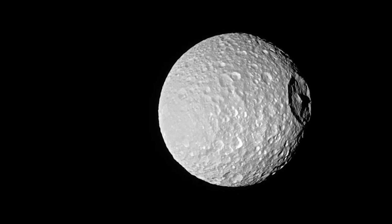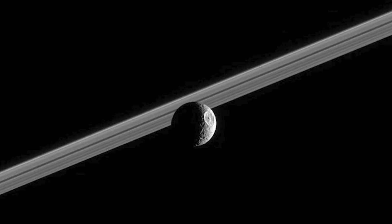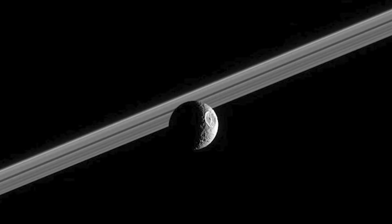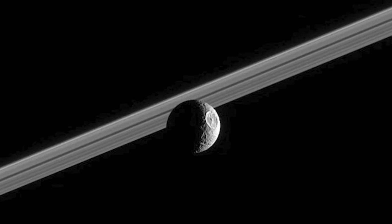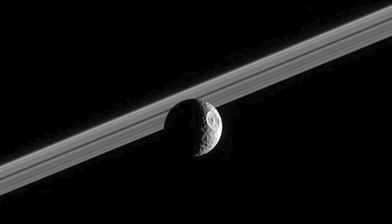This is cool and interesting and makes this moon look absolutely fascinating, but this photo caught by the Cassini spacecraft in 2005 really brings it to a whole new level. As the sun lit up the Herschel crater, the spacecraft caught this image where we can actually see the rings of Saturn in the background.